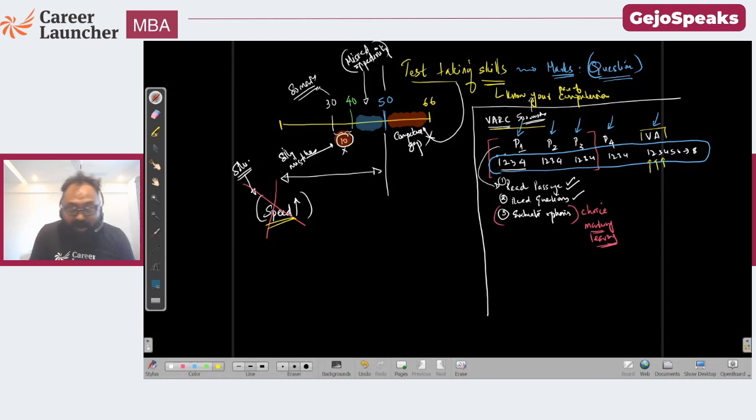But let's say I read this question. I'm looking at the four options. I'm getting a little confused. I went to the passage. I came back. I'm still confused. Then I don't want to go back to the passage, because that is not giving me marks. The activities that I'm doing in those 40 minutes should be activities that are going to help me get marks.